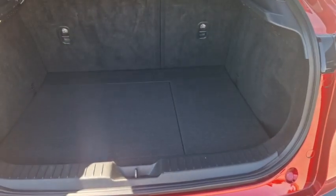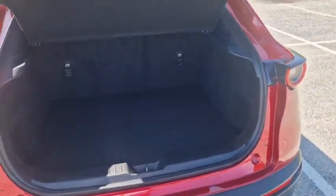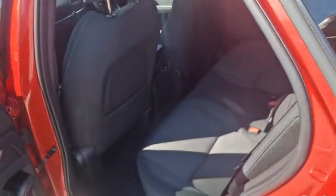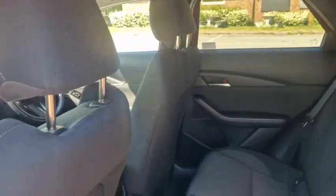Okay, you've got a 60/40 split rear seat, and you can pop out the parcel shelf if need be. Now boots on family cars can be horrendous in terms of dirt, hair, and that's dog hair, etc. But that one is in fine fettle. Interior is also very good.